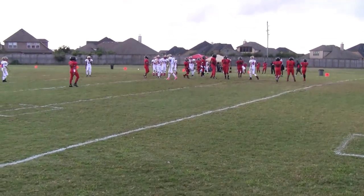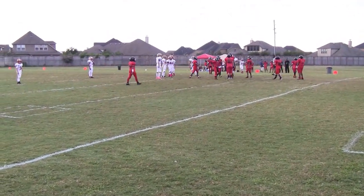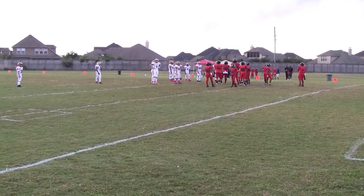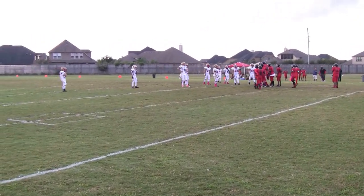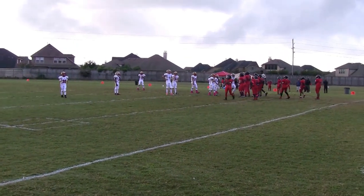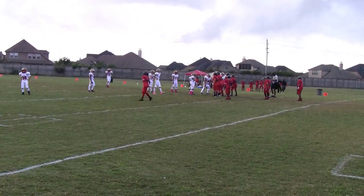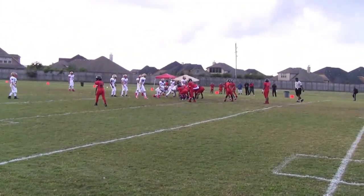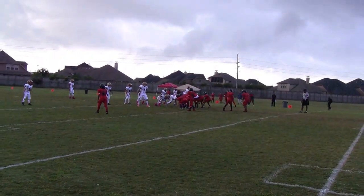So it looks like what I missed was the Bulldogs had the ball first and they went four and out. Then the Tigers had the ball. I don't think they had a four and out. They may have gotten the first down on their drive. And that's the entire game so far, basically. Score is tied at zero. This is second down, second and 10 on about the 23.